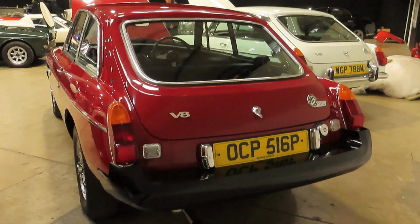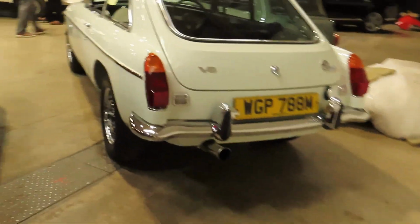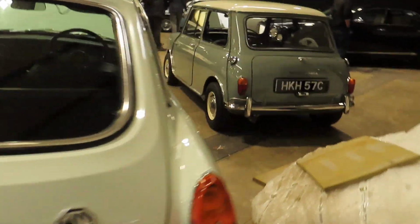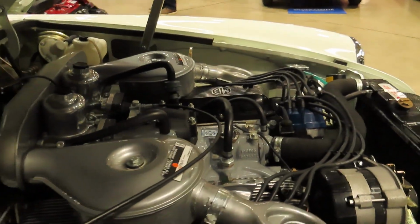Very nice MGB GT V8. Same can be said for this one here. I like the exhaust on that. One thing I do love is these gorgeous wheels, aren't they? They suit the car so well, I think. Great tourer car. Be interesting to see what the estimate of this is. This is 25 to 30, but it is a pristine one, so I'm sure you can see why.